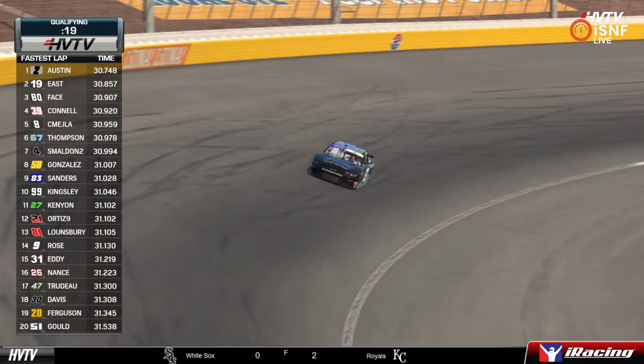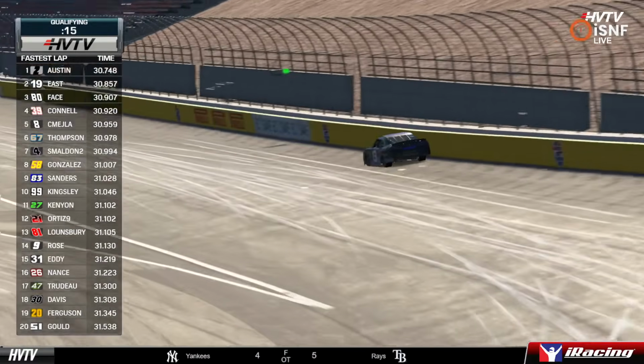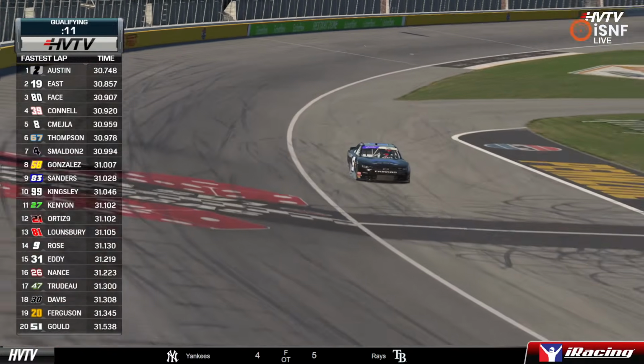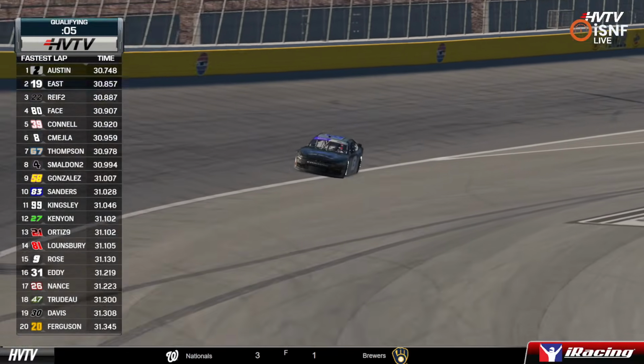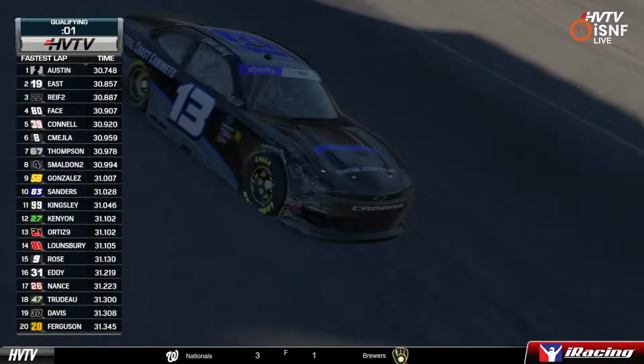See what this 13 machine can do. Coming across the stripe. 30.8. Yeah, P3 gives him the lap. Good lap from Tyler in that number 13 machine.